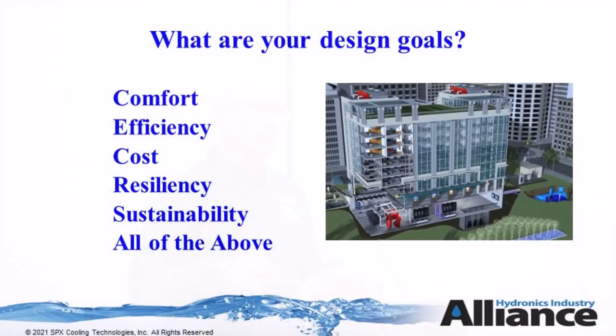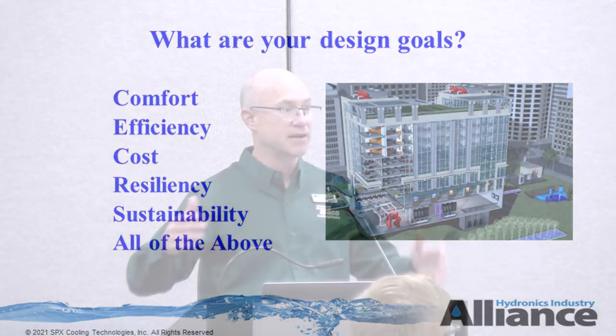So what are your design goals? It could be very different if you're a university building a new science building that you're planning to have for 20, 30, 40 years, compared to maybe a three-story Marriott or hotel that you're building for a client that may be looking to turn it over in 2 years. All the use cases are very different. But what you need to do is take a look at what some of those design goals are.